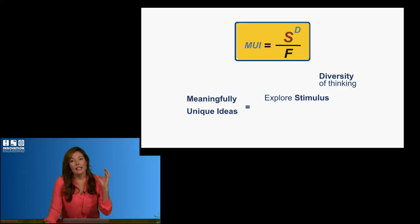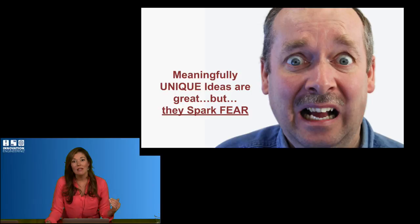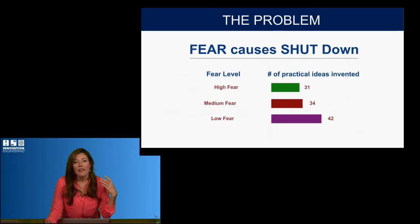Last but not least, we need to minimize the amount of fear inside an organization. Because if I'm too fearful to share my idea, automatically we're going to reduce our odds of actually creating great ideas. So if I've done it right, and there's a whole other class on stimulus, diversity, and all those pieces, I've created an idea that's truly meaningfully unique. And almost by characteristic, an idea that's meaningfully unique is one that sparks fear, because it means change. And we find the more fear that's rampant, and the more change that's required, the more we're going to shut down on big innovations.